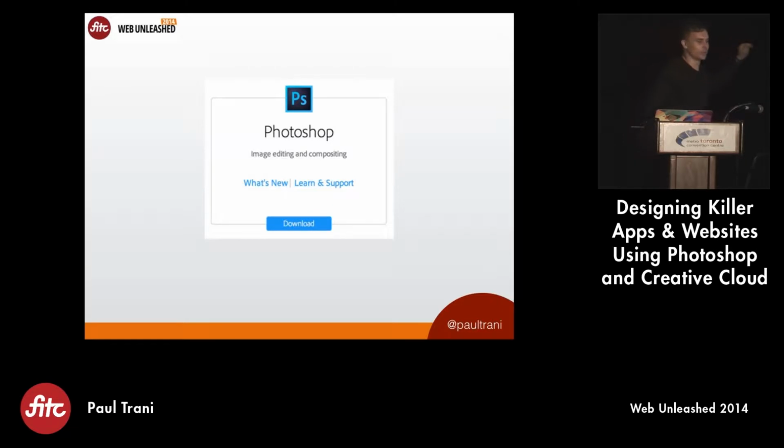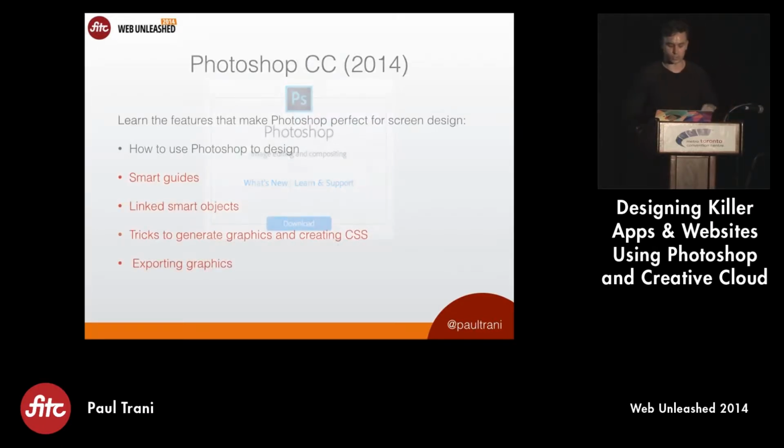But really it's all about what's new in Photoshop, right? People see the word Photoshop and they think it's dealing with photos. But through our research, we've discovered it's really used for design, obviously, and screen design. I think it's cool that we've finally wised up to the fact that people use Photoshop for creating interfaces and designing. And that's why you'll see a lot of new features coming from Photoshop in that area.